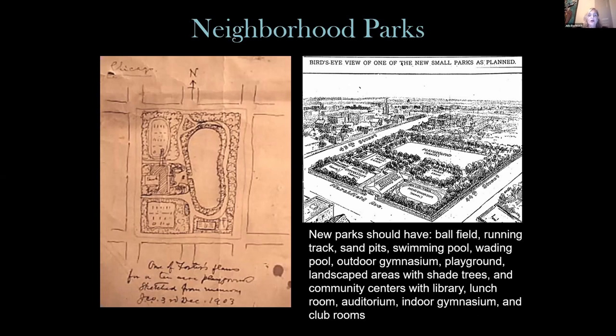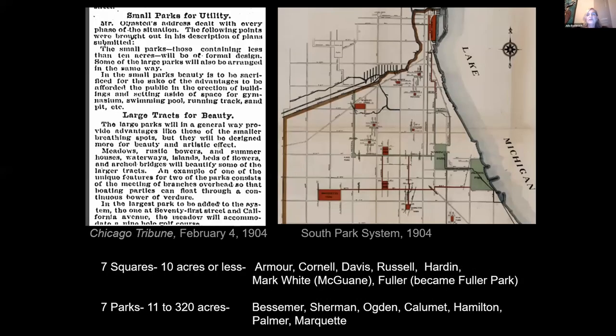John Charles Olmsted was very excited about this idea of a new type of park, and he sketched this plan on the back of a piece of hotel stationery while he was meeting with Frank Foster. Then as the ideas continued to gel, this little bird's eye view was printed in the Chicago Tribune. This was in late 1903. The South Park commissioners had to have new legislation passed that would allow them to create new parks for the first time in 30 years.